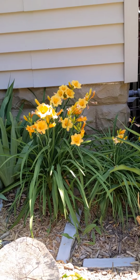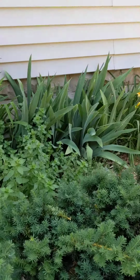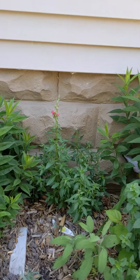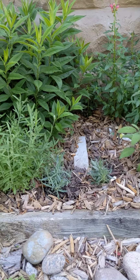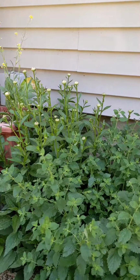My lilies are up there. I think that's called Stella d'Oro. Got some oregano and thyme back there. Phlox, it's not blooming yet. Oh, my snapdragon's starting to get ready to bloom. Sage. I've got an established lavender right there, and I got 2 smaller ones in there. Got some bee balm. My daisies are getting ready to open.